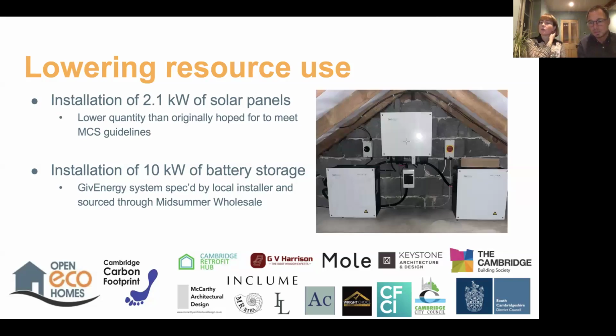So yeah, that's just some images. This is the solar panels, and this is the inverter and the two batteries. So it's installed up in the loft. It's up on the wall, so it's all fixed to the wall. I know there are some concerns around having these types of systems in the loft. They are bolted to the wall rather than necessarily fitted solely to the ground. So we believe we're within specs now.